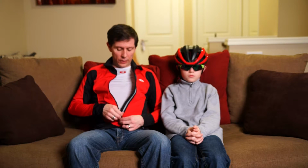Now the other nice thing I like about this is that it is a full zip. I don't understand why companies are still making 1/4 zip or 1/2 zip jerseys anymore. It's frustrating. I just don't understand it. So I like to see things like this that are a full zip. It just makes things a lot easier overall. There's a lot of nice touches to this jersey.